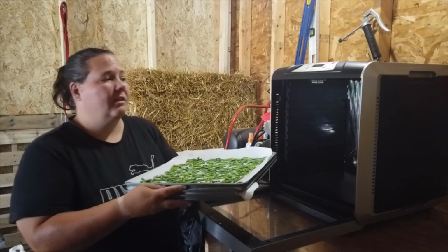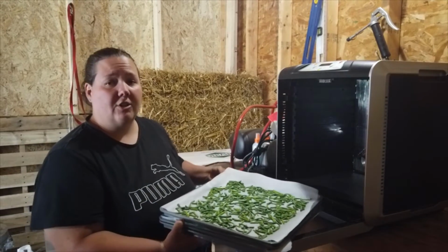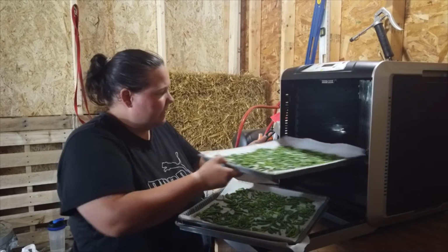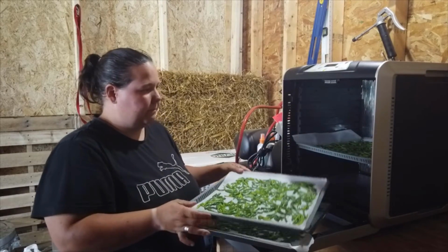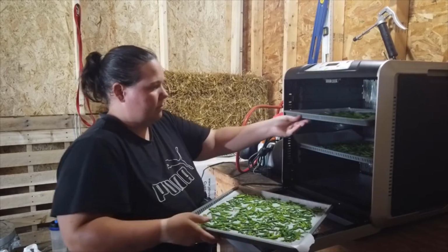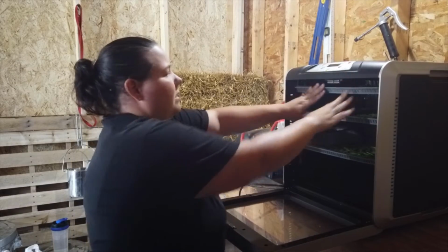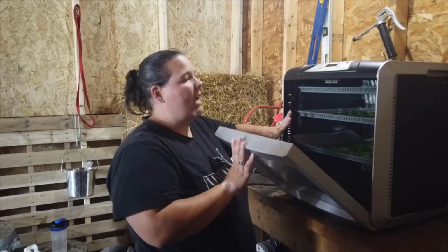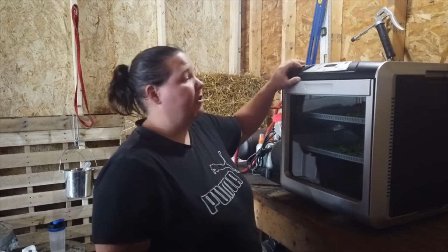So we have our dehydrator all set up. We're using the 12 Tray Pro series from Cabela's, and this dehydrator has worked really well. We've done a lot of things in it so far, and we really like it. So I'm going to spread my trays out, with lots of airflow in between each tray. That helps them dry. You don't want to stack your trays too tight, as then it blocks the airflow and it doesn't dehydrate as well.